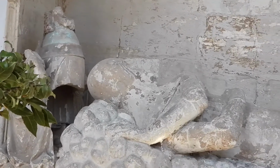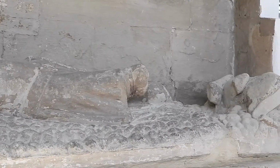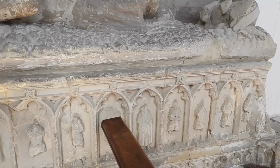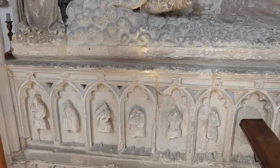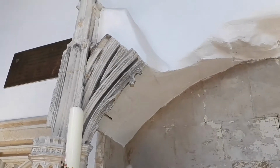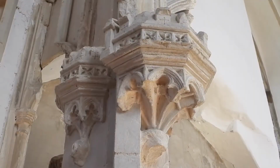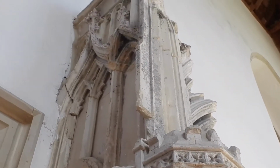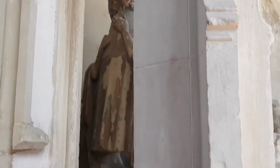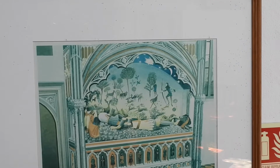Now we have a second tomb, and this one is for Sir Oliver de Ingham, and he died in 1343. Sir Oliver Ingham was an English knight and landowner who served as a soldier and administrator under King Edward II of England and his successor, King Edward III. This is a picture on the wall showing how they think it would have looked.